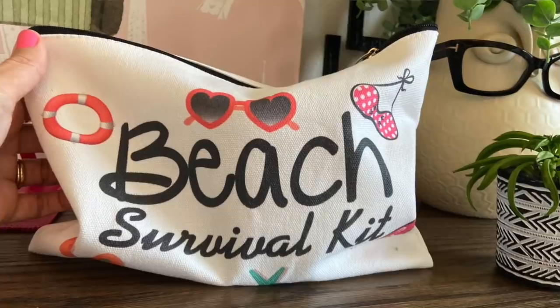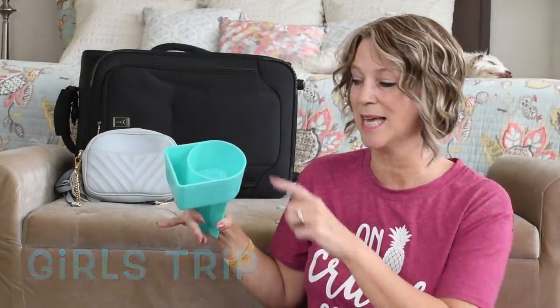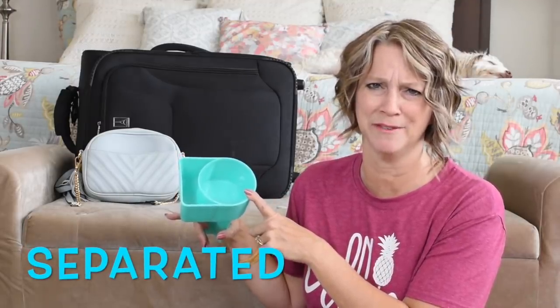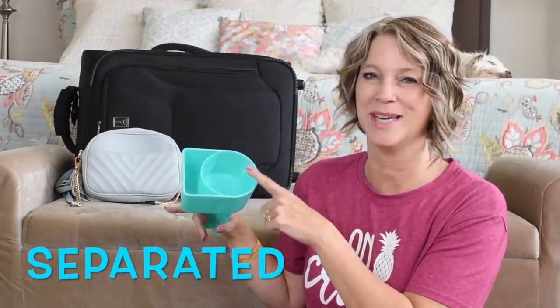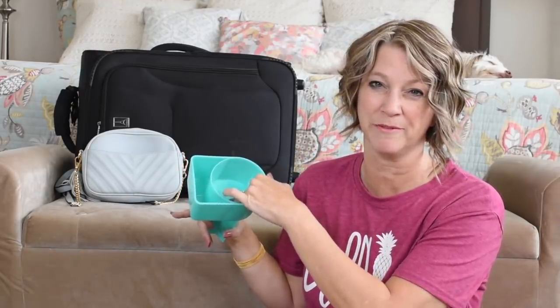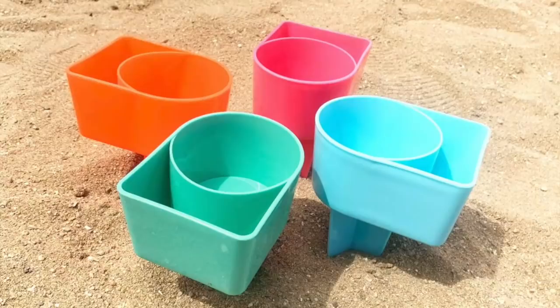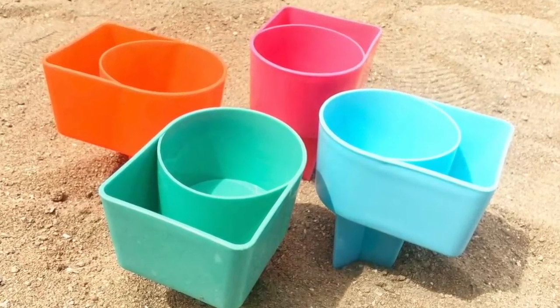A year ago for another girls' trip, I bought everyone a little cup holder that goes in the sand. It is for your phone and your fruity drink cup. The reason I like this is because, one, it's a great gift to give people, but it's also a necessity when you've got condensation and sand at the bottom of your cup, and then keeping your phone separated from it. I love it. It fits down in the sand. It's very secure. It's very, very stiff, so it's not going to blow over or tip over if you accidentally knock it.